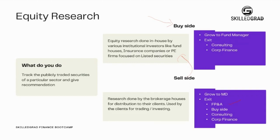If you want to exit the sell side, if you don't like that and don't want to do a lot of this work, then you can move to FP&A. You can move to the buy side. You can move to consulting roles. Obviously, compared to the buy side, it is more difficult here to get a consulting role. And finally, you can move to the corporate finance department of any company also. These are the exit opportunities.